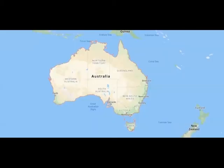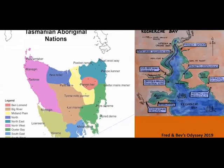Just to situate where we are, Tasmania is the island state to the south of the mainland of Australia. And while Cook visited in 1770 and the penal colony of Botany Bay, Sydney was established in 1788, the British didn't colonise Tasmania until 1803. So when the French visited southern Tasmania in the 1790s, it was not yet a British colony.